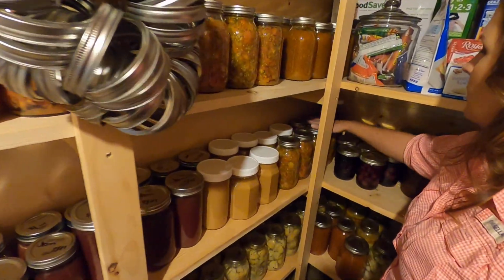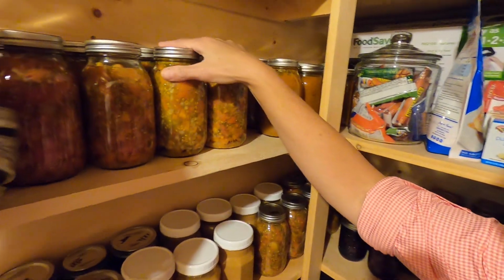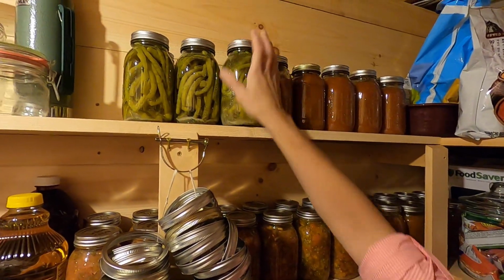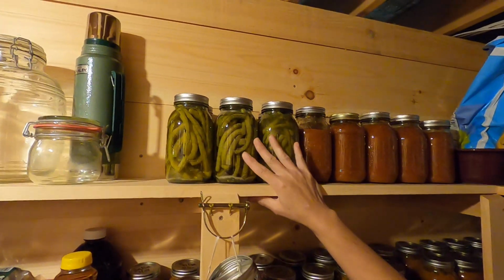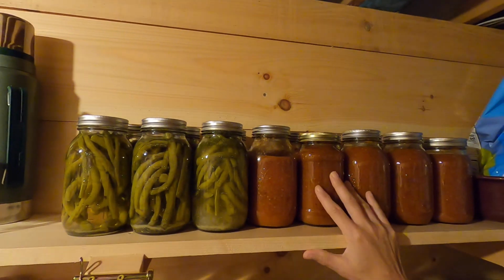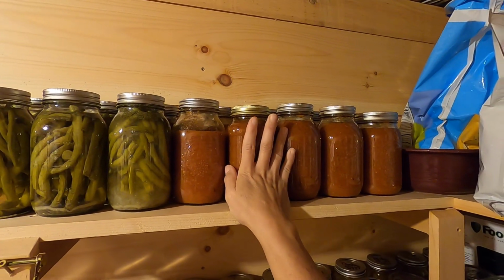This is pico de gallo, a lot here. Pasta sauces, more pico de gallo. These are dilly beans, got about 6 jars of these. These beans were gifted to us from a friend who grew a lot of beans. We did not grow green beans this year, but do want to try them next year. Lots of pasta sauce, and our tomato harvest was real abundant.